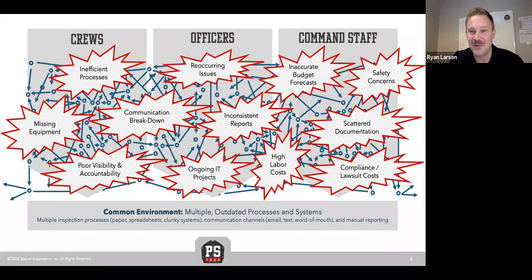Missing equipment. So, where did my assets go? That's a big one. So knowing where they're assigned to and just keeping track of where they're located. Being able to have accurate budgets and forecasting of your assets. And that really ties into expiration dates. So how do we know what assets are expiring and when they're expiring? So as we're doing our budgeting and our planning, we can accurately predict what we need to replace according to that. Another one is communication breakdown.